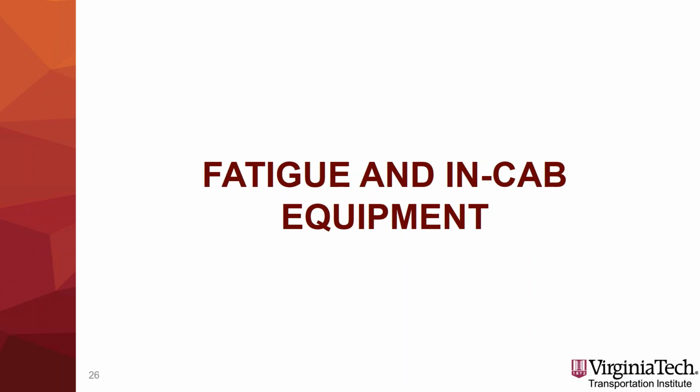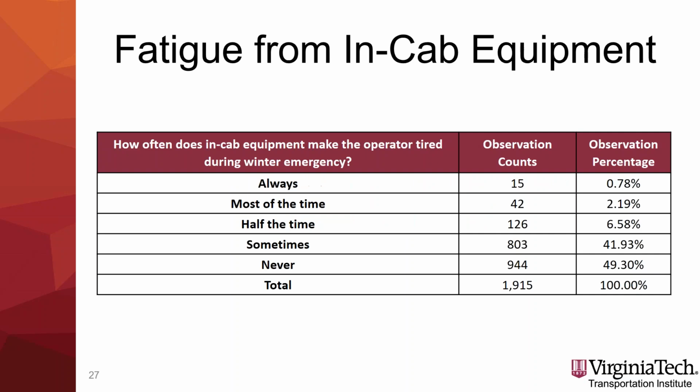And then finally, we asked about in-cab types of equipment and how they relate to fatigue. 50% of the operators said different types of in-cab equipment impacted their level of tiredness throughout the shifts. A very small percentage, less than 1%, said in-cab equipment always increased fatigue. So if we look at the categories, visibility was the main concern regarding equipment and fatigue, and then vibration, noise, and in-cab equipment in general were lesser concerns. 50% of the operators said it did impact fatigue, but on a lower level.